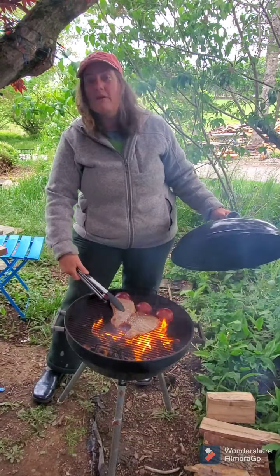Put the lid on here and cook those peaches the rest of the way. Be quick about this. Okay, so there we go. One absolutely beautifully, perfectly cooked. Oh my god. That's seriously good pork.